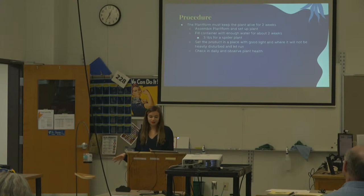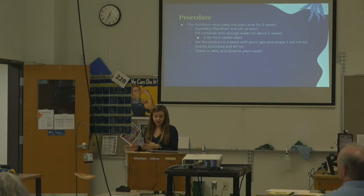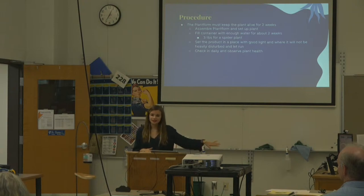So I assembled my platform. I filled up the container with enough water for about 2 weeks. I used 3 tablespoons for a spider plant. Set the product in a place with good light where it won't be heavily disturbed, and let it run. I checked in daily to observe the plant health. Way back in my design statement, I said I wanted to measure it based on average leaf growth. So I measured all of the leaves, took the average every day.